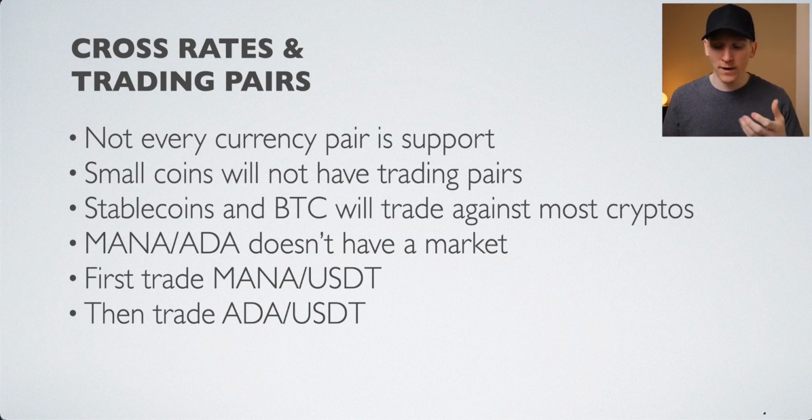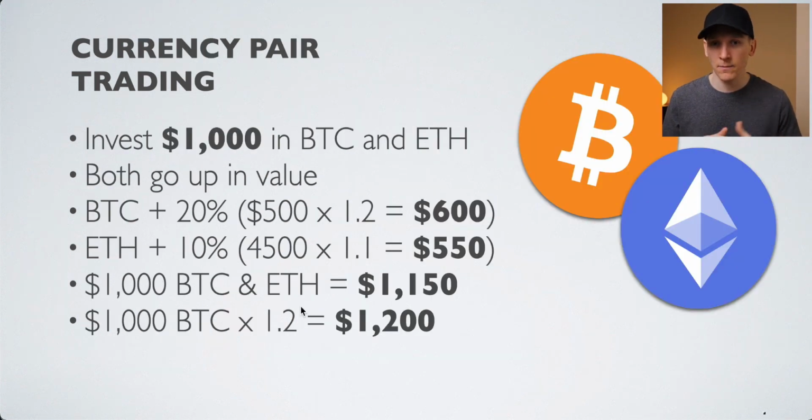This is why stablecoins and US dollar tether in particular are so important. They really do help liquidity in cryptocurrencies. All of the big cryptocurrencies though do have direct trading pairs. And this is how you can trade one currency against another. So I have an example here.